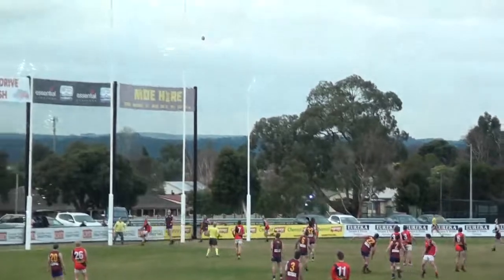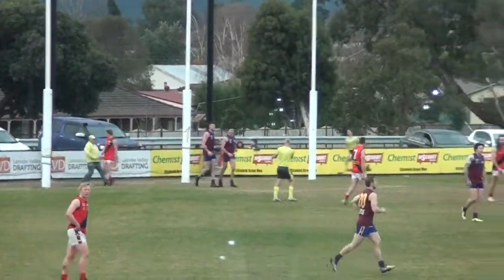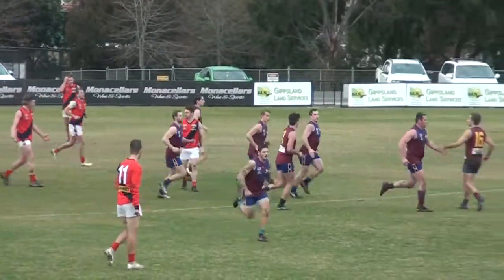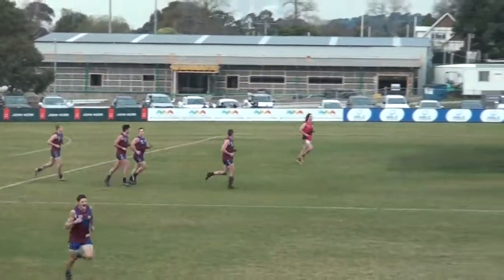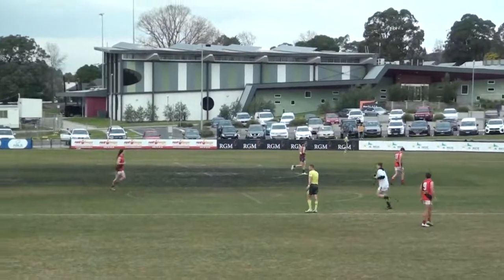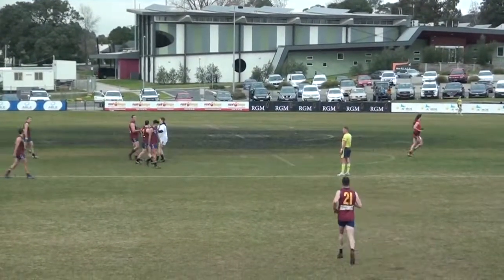Blazer, standing start. Kick for goal. Yep. Yes, sirree. Gets his second of the day. Both in this second half, and that's it. The margin now scoots back out to better than 30 points. It is 34 points at the 7-minute mark in the final quarter. Turnbull's Gippsland scoreboard, Moe 13-11-89, Bairnsdale 8-7-55.